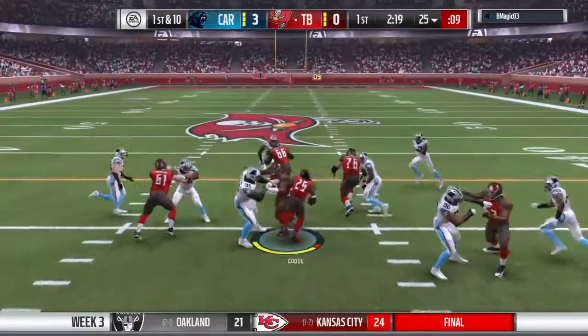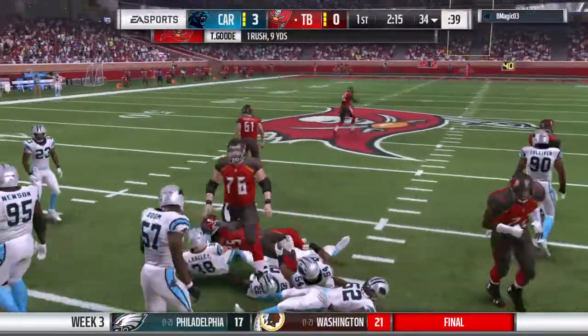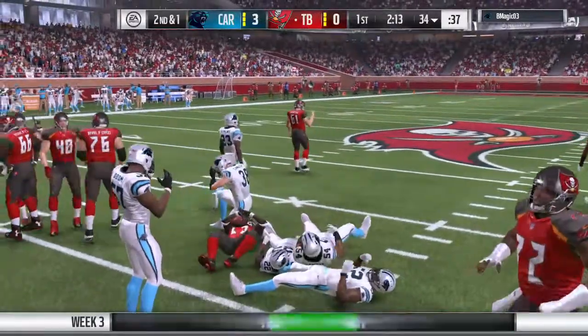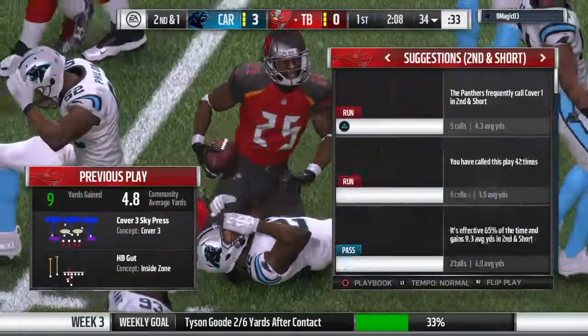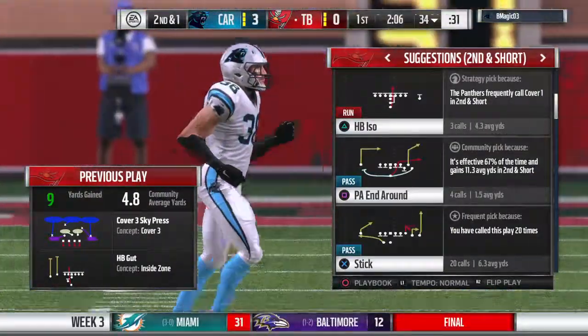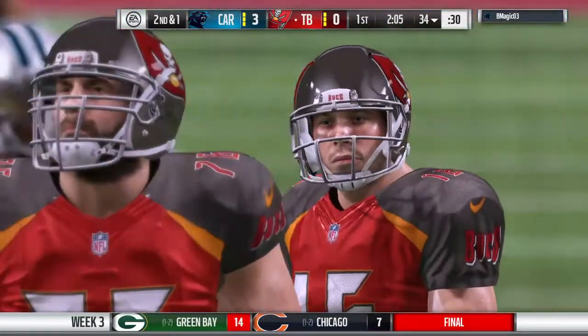They'll give it to him right up the gut. And he'll take this up near the 35, maybe the 34. A nice run there, 9 yards, and it'll be second down. First play of the drive, let's give credit all around. Excellent blocking, but the guy carrying the ball, he was the finisher. A really nice run.